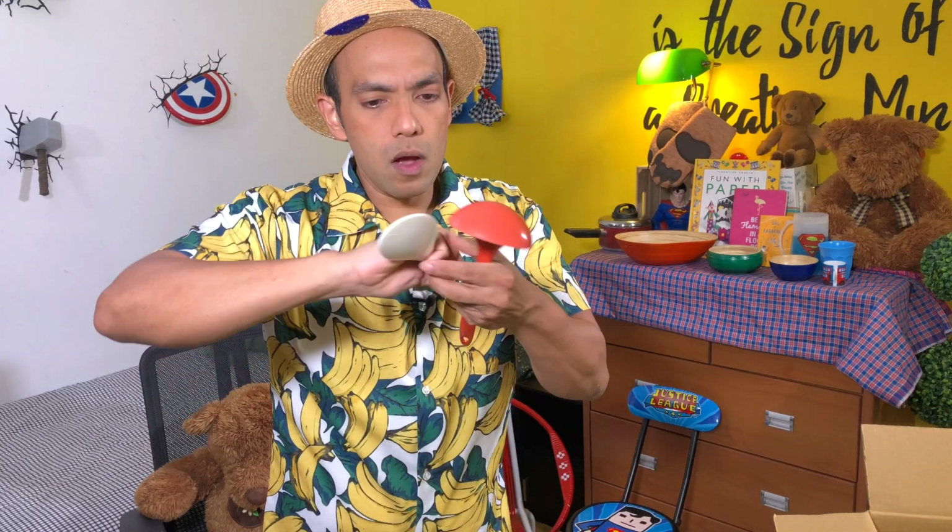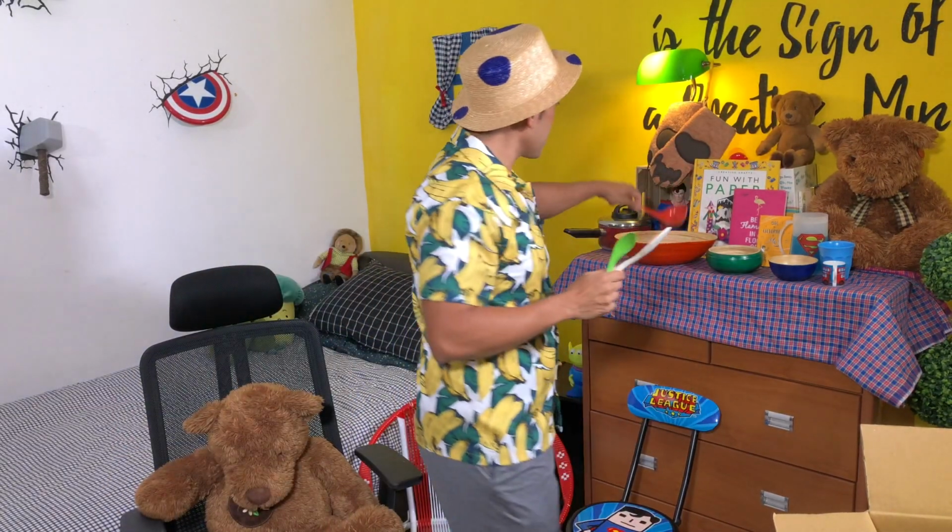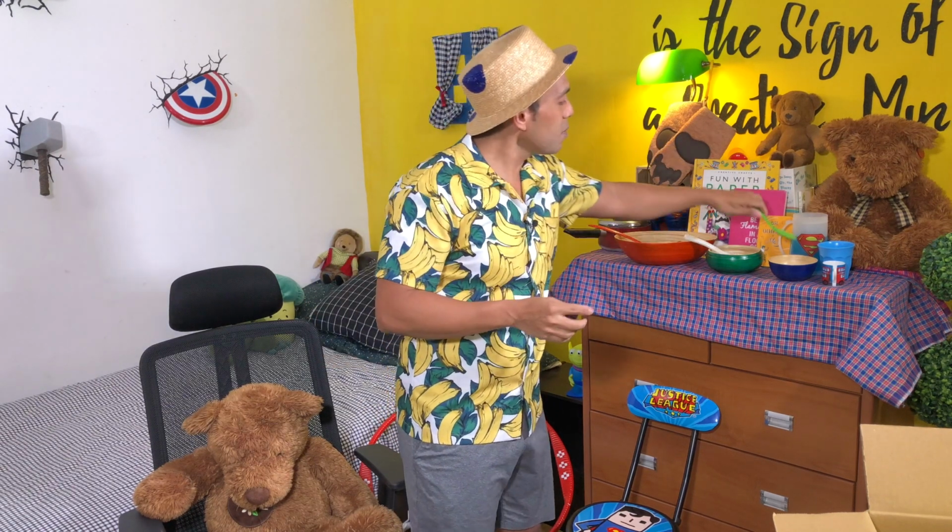Spoons. Okay, your turn now. Big, medium, tiny. Well done. So the big one goes here, the medium one goes here, and the tiny one goes here. Okay, I think we're all set for today's story. There's going to be a lot of big, medium, tiny in this story.